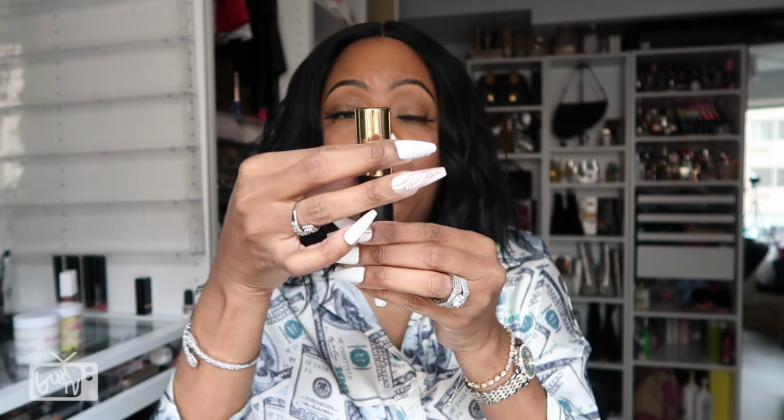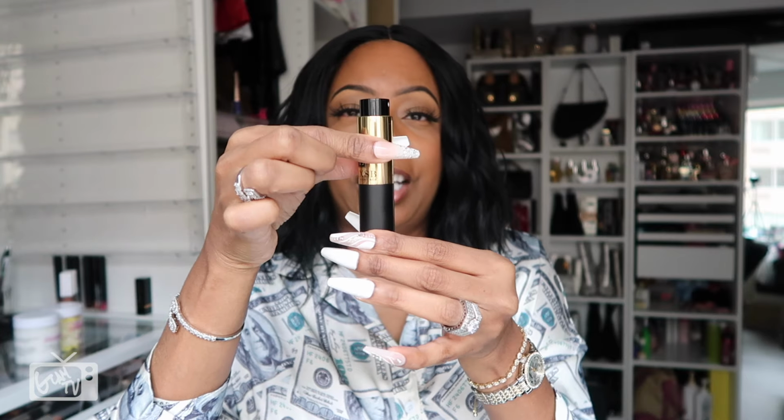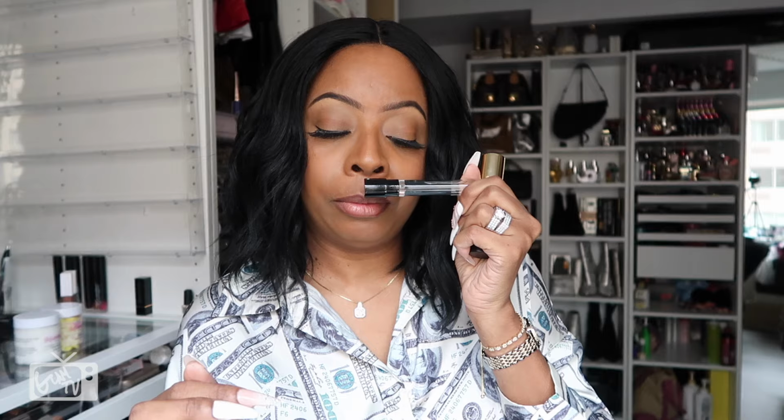Okay, so to get the fragrance out of the packaging, you're going to hold the bottom, hold the top, and then you're going to twist. And you see how that raises up right here? This is the actual fragrance. And when you pull it, this is the fragrance that is inside of it. And this one says, "Who Is Elijah, Muse. Made in Australia."